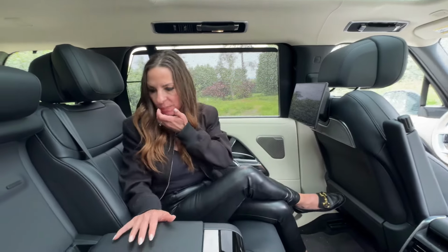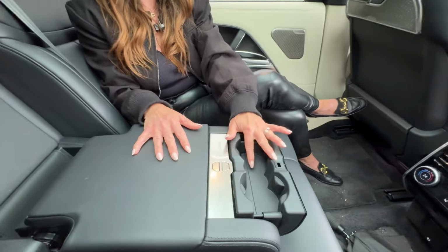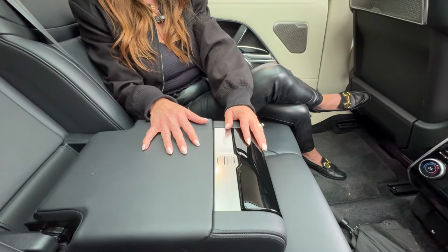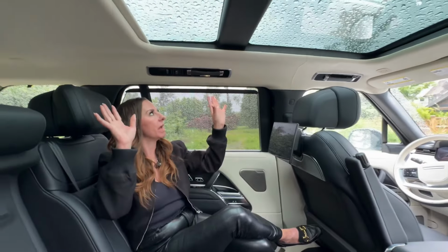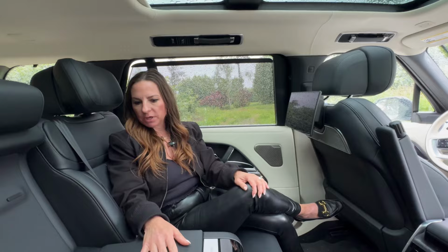And then we have a nice big center console here with two cup holders, but I will say I tried to put my thermos mug, coffee mug, in here this morning, and it was too small to hold that. But again, back to the ceiling, we have a huge panoramic sunroof. Sorry, I should turn this off. And just so much luxury.